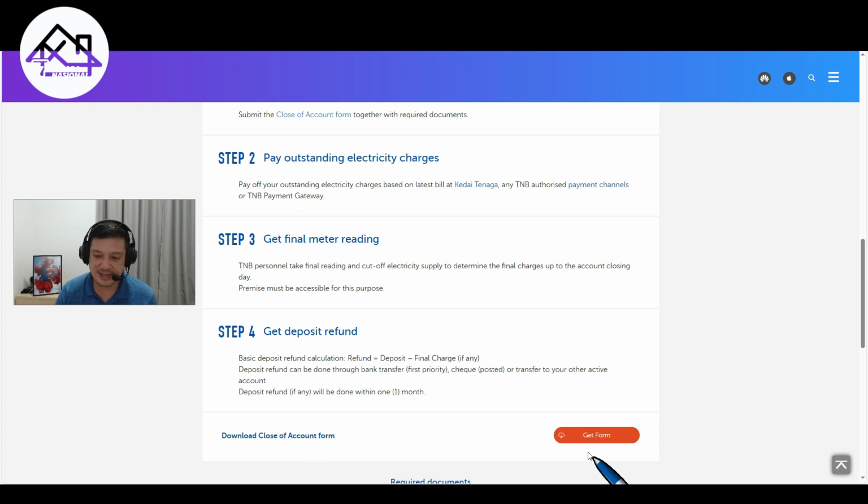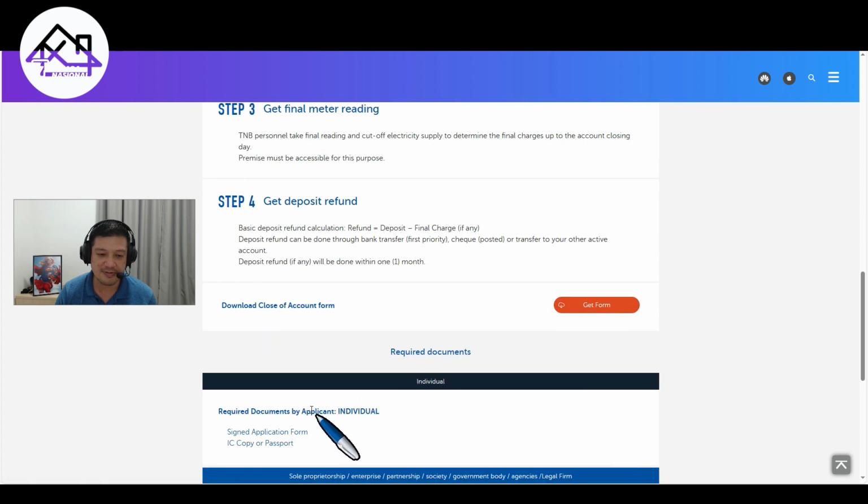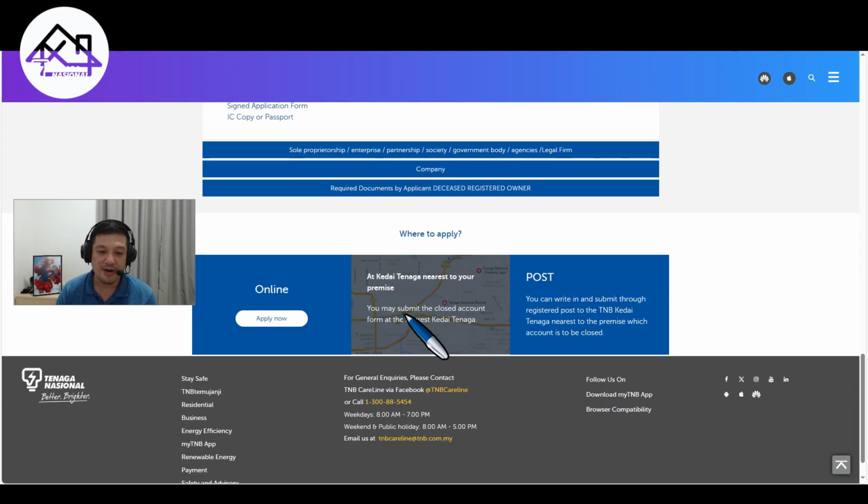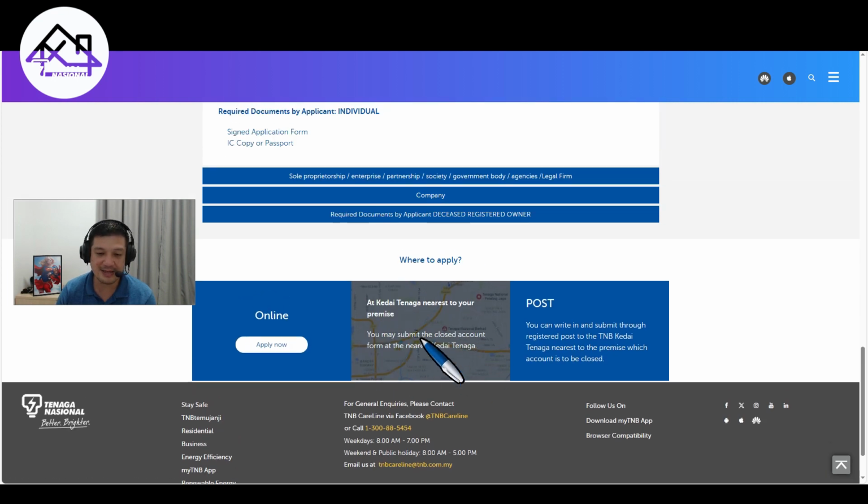So you can get the form here, or download the closing form here. The required documents to close the account are your signed application form and an IC copy or passport copy. This is for individual accounts. My unit's account is under my own name, so these two only, that's all. I'm going to the nearest Kedai Tenaga, where I sold the property, in KL, Taman Melawati.